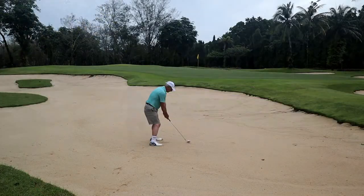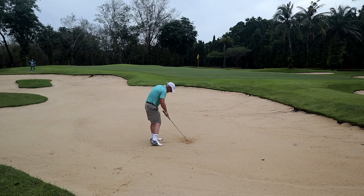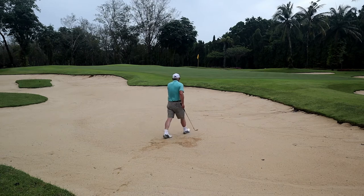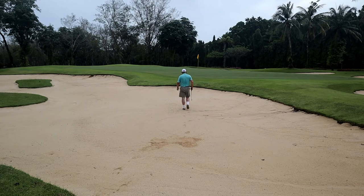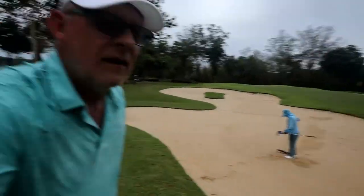So now we're in the next bunker. And there's just so much sand. I mean, look at this. I could dig down 6 inches there. And I gotta say that my head is completely gone. I'm just losing it. Anyway, let's see if we can get this up and down and try and save something out of this very short par 4. Well, at least that one was decent. Okay. Monumental cock-up.